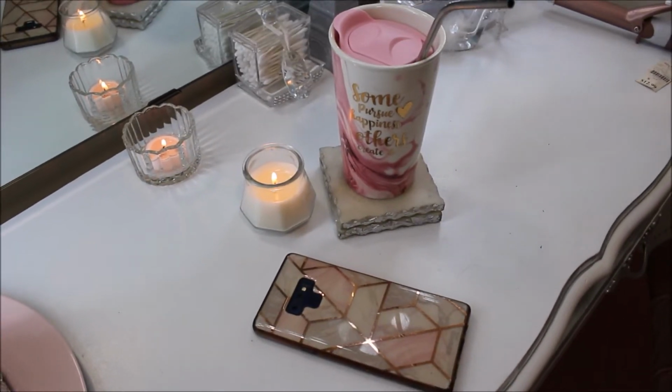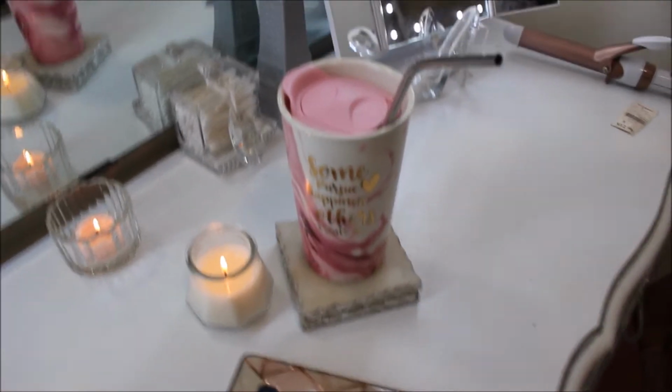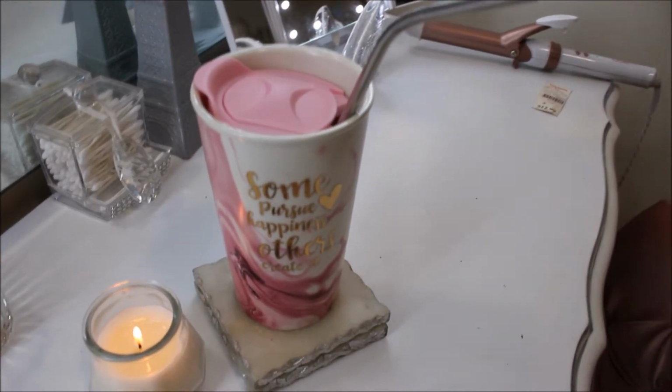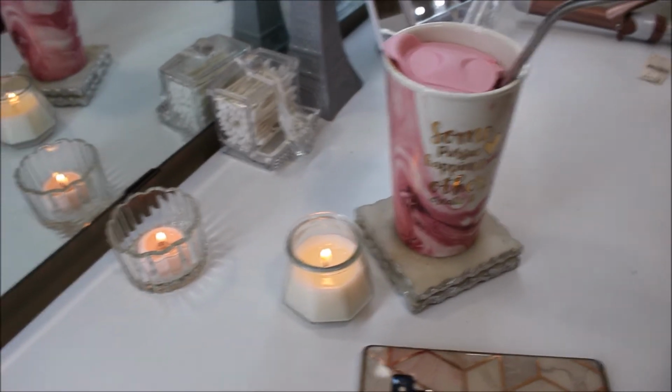I also wanted to share that I am drinking this really delicious maple brew coffee. It's a K-cup that I got, and I have this beautiful little travel mug. It says, "Some pursue happiness, others create it." And of course I have some candles going.